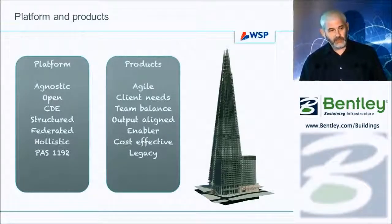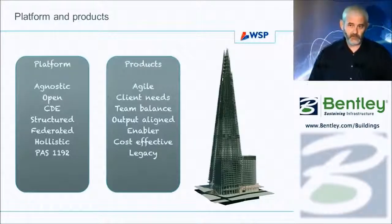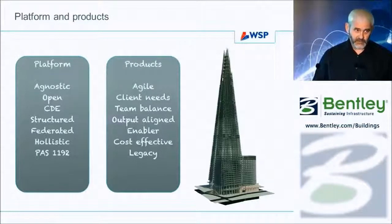The software is, my phone is flashing. The software is an enabler. So it's not the end of the journey, it's actually part of the journey. It's just an enabler. The use of tools has to be very cost effective, so it has to bring a benefit to the project. And we spend a lot of time talking about legacy and how data works and what versions the software is going to pass through in the life of the building and beyond.